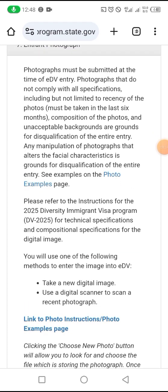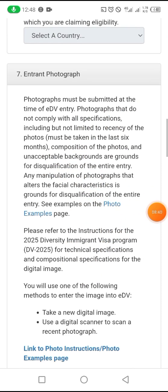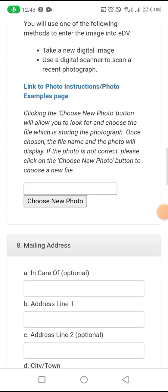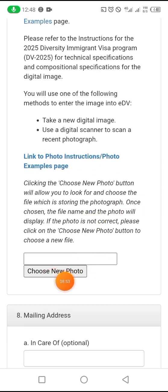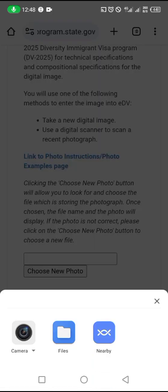Now they are having entrant photograph, so you gotta read the instructions below and then check the type of photograph they want you to upload. So if you have a passport picture there, you just take a screenshot of it and then upload it here. Just click here that says choose new photo. You can choose from your files, you can choose from your camera, or capture it directly.